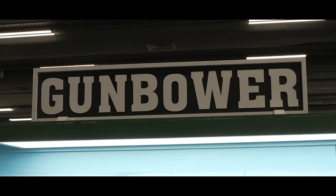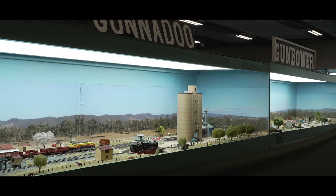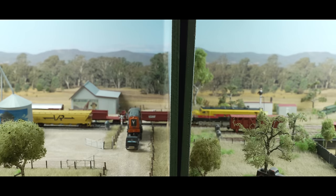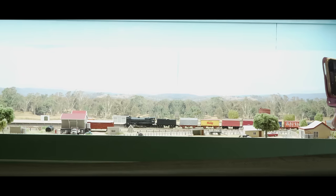Gunblower and Gunnadoo by Rob Pavlosky. Gunblower is located north of Melbourne in rural Victoria. The main focus on constructing this layout was to use 3D technology, with all the items on this layout being 3D drawn, printed, and then cast in resin, from the locomotives to rolling stock, buildings, and structures.